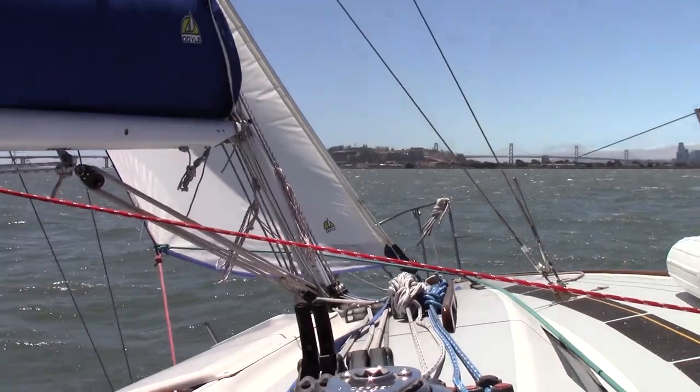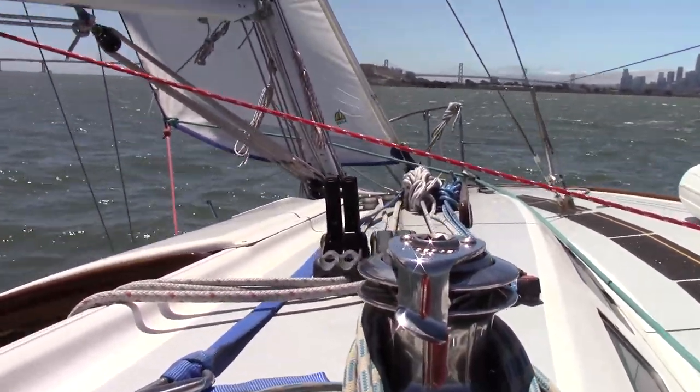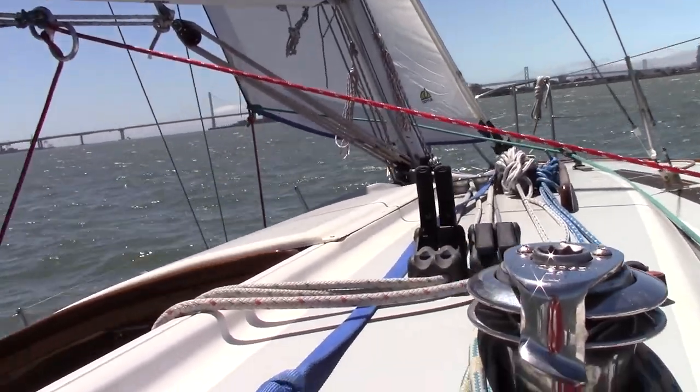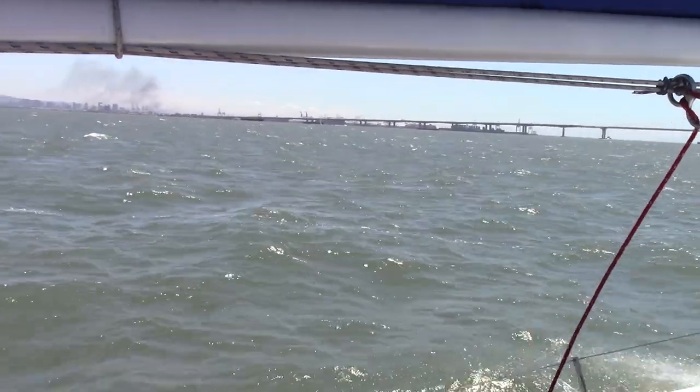We have just passed the channel markers leaving the Emeryville Marina and have turned the motor off. We raised the mainsail and the jib and are sailing under wind power alone.